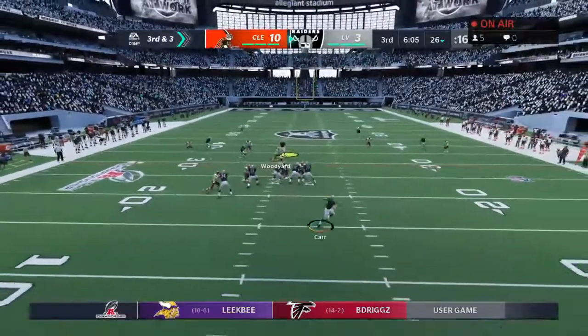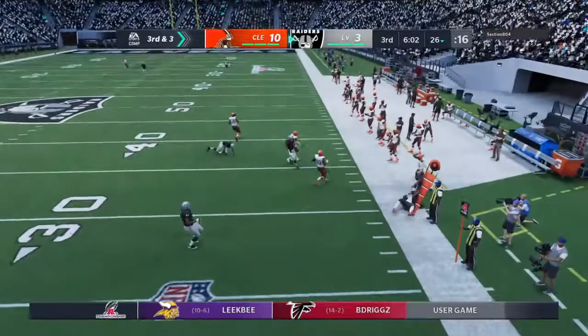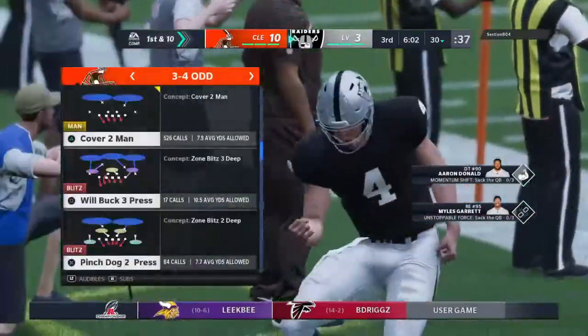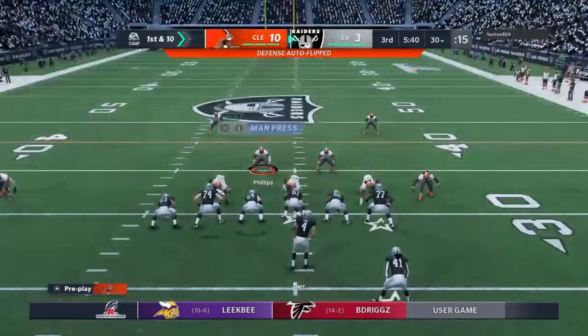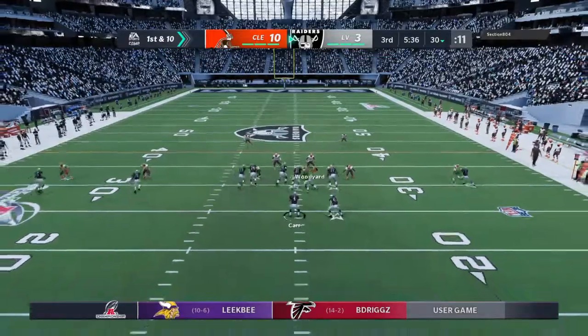Carr going to try and throw on 3rd down. Flush to his right. He can run for it, and he will. And he's able to get this one up to his 30 before he's out of bounds. Taking matters into his own hands, and he picks up 4 yards and a 1st down. So 1st and 10 now from the 30.